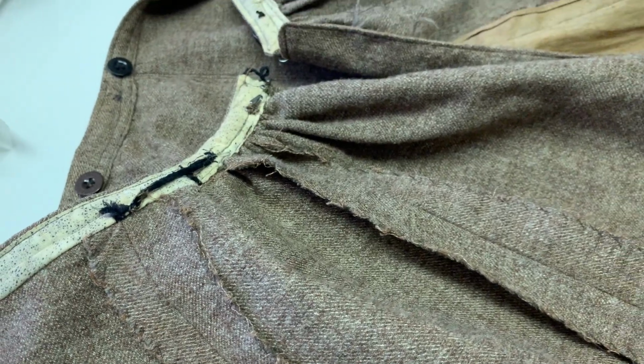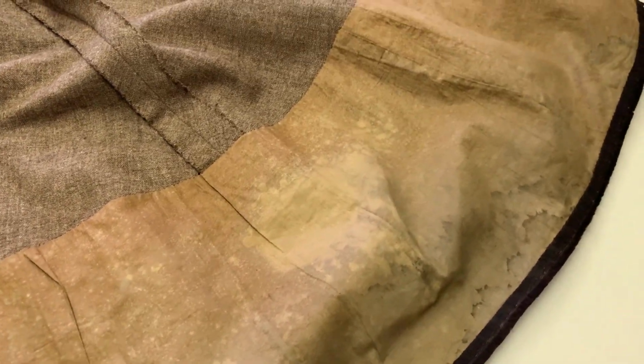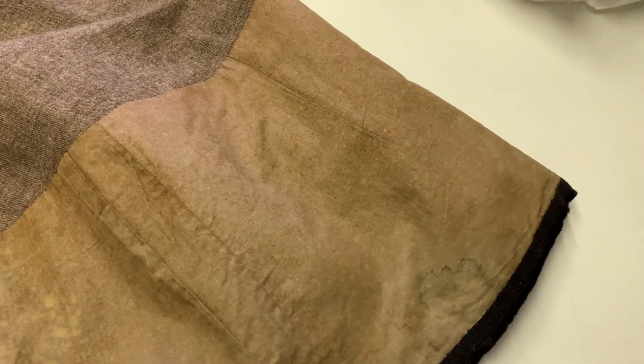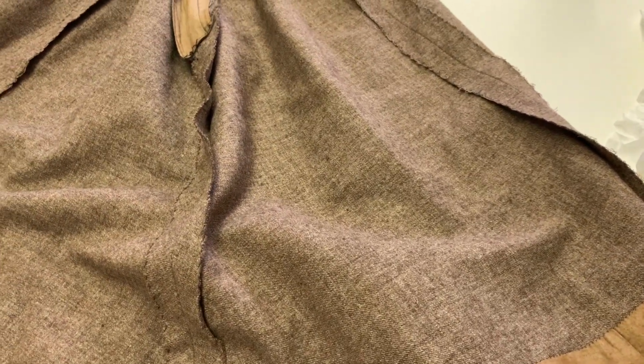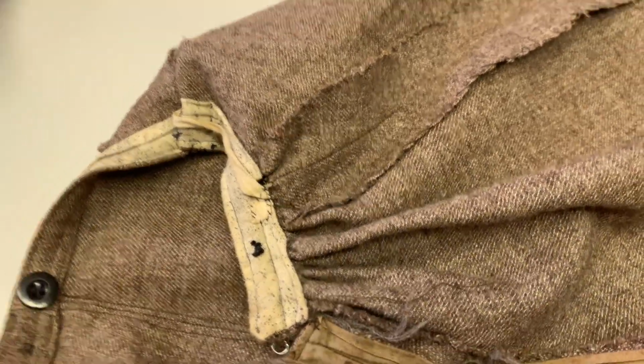This is how the skirt looks from the wrong side. Let's look at the waistband and the placket once more from the inside. To reduce bulk, the wrong sides have been made out of cotton fabric.